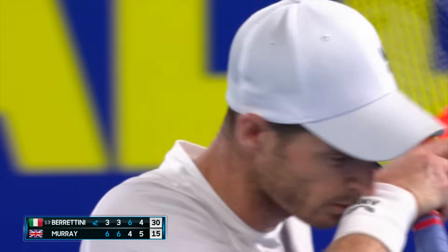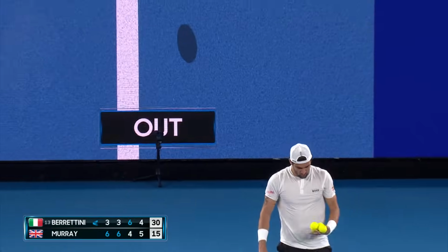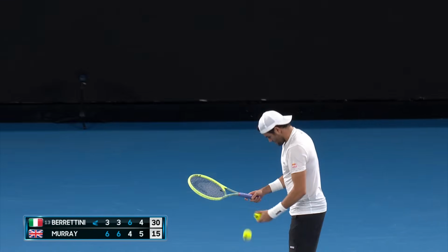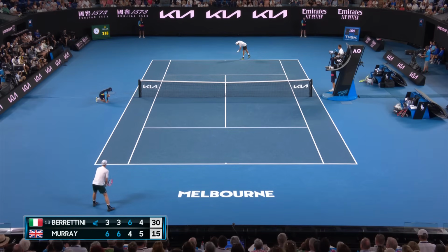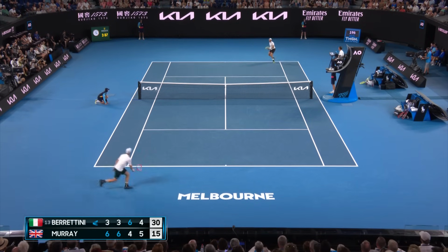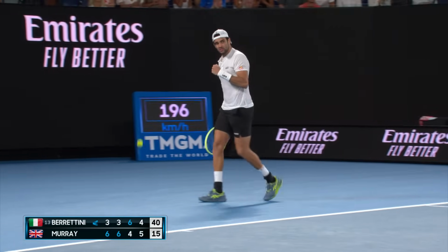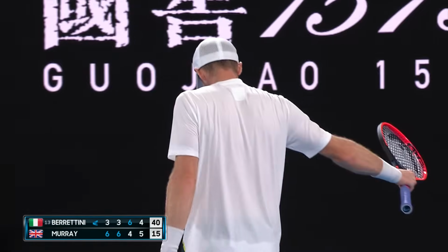30-15. Murray hadn't made any inroads into Berrettini's previous couple of service games, but he's got a bit of traction here. Out. 14-15.